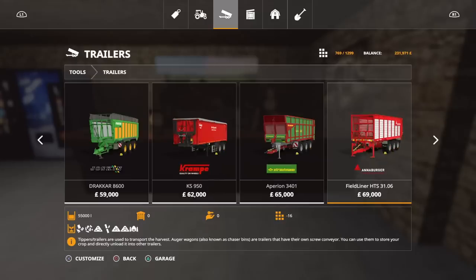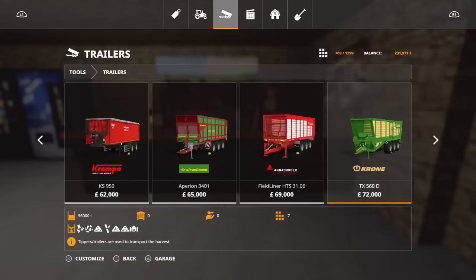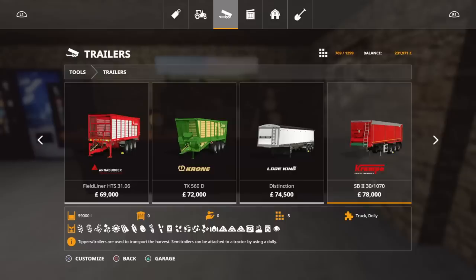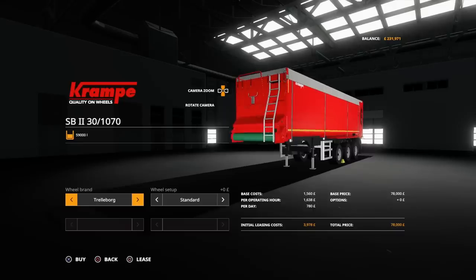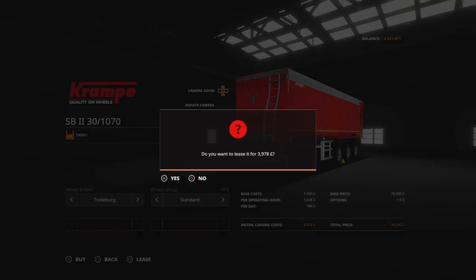Let's go with, it's going to be a weird combination, but it doesn't matter. It'll give me a little bit more. Does that one do chaff? It does, doesn't it? It's just, that one doesn't. Right, okay. Let's go with the larger cramp trailer, I think. At least that.